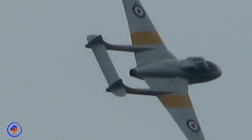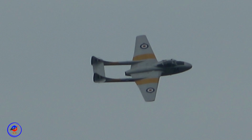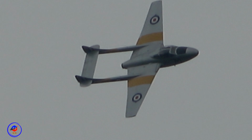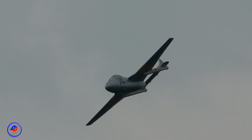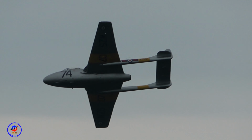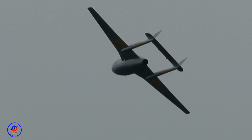It could actually be harder on the fighter version. It had 20mm Hispano cannon. The fighter version has a completely different pod, much lower, much smaller. It could also carry either two or four 20mm Hispano cannons, and up to four air-to-ground rockets.